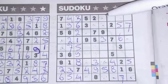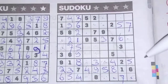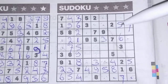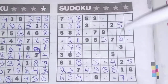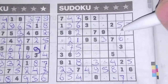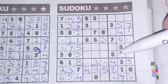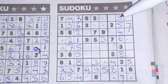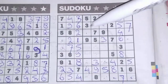6 and 8 and 4, 6 and 1. These 3 numbers, missing numbers 8, 4, and the 9. I see here 8 and the 9, that means 1 digit left for the 4. 8 and 9, we have a 9 there, so no 9 here, 9 should be here, the 8 goes there. 8 and 4, 6 and 1.